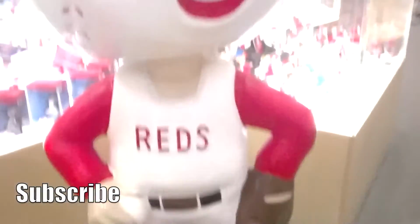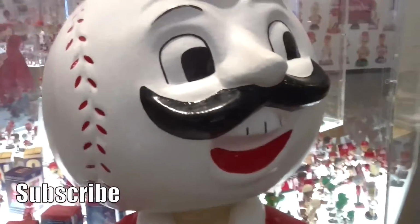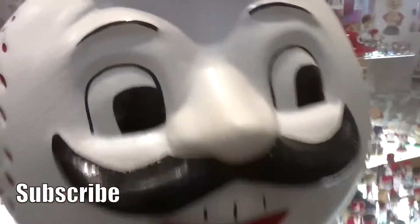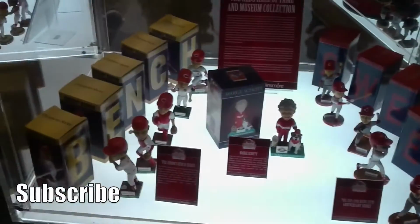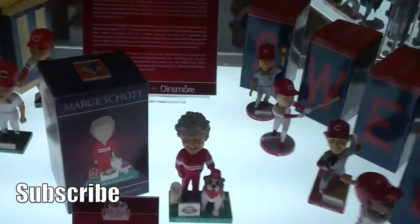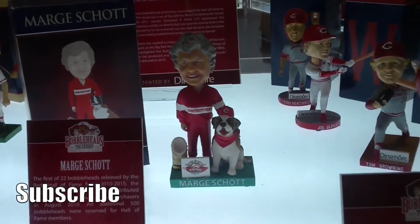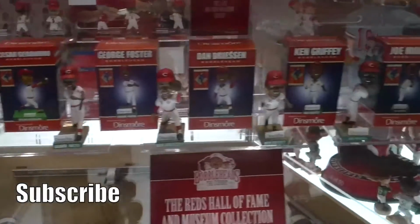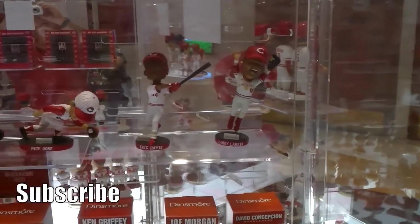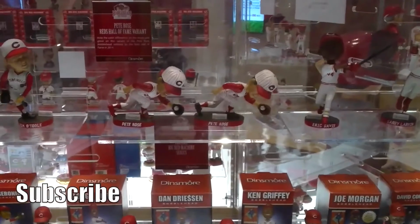Some NASCAR up there. We got a massive vintage Mr. Redlegs bobble, and you can actually go up and bobble the head of it. Looks really cool. And these are all the Reds Hall of Fame bobbleheads that they've got done. So first one's 2010 with a March Shot bobble. Then they did the Johnny Bench line in 2011. The Big Red Machine line of mini bobbles in 2012. They didn't do any in 2013, they gave statues, but in 2014 they gave out bobbles of Barry Larkin, Eric Davis, 2 spring training Pete Roses.